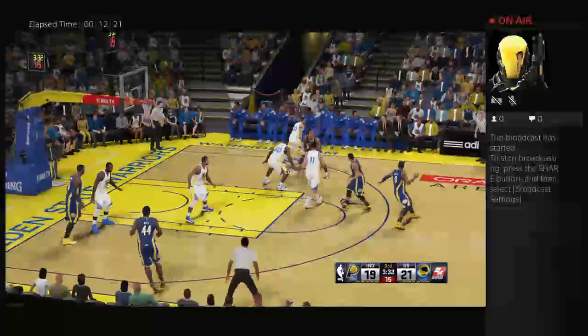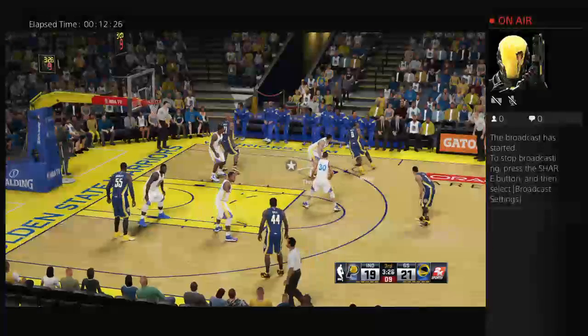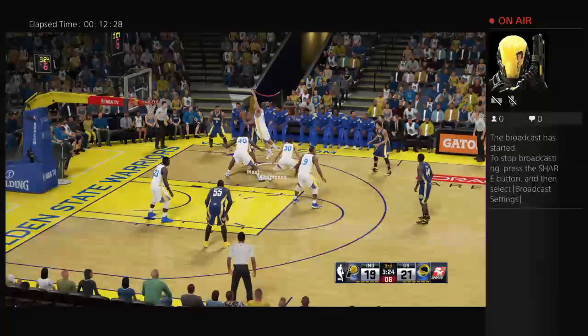He scores in transition. But I think he's got to really work on improving his ability to get his own shot. And a chance here to catch up with the fourth member of our crew, Doris Burke.